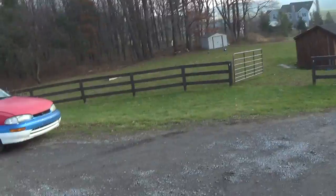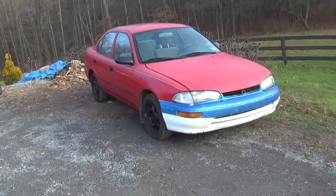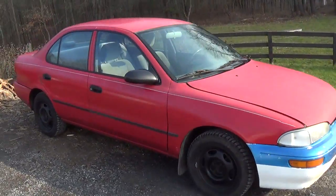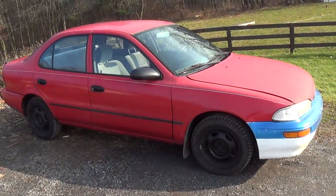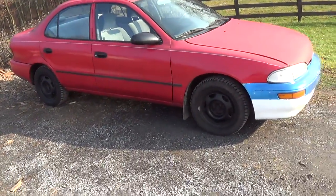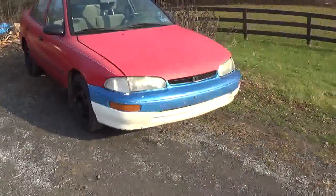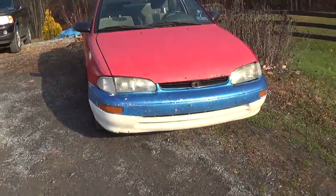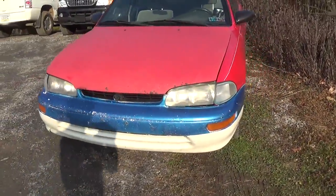I got a real treat for you here today. Here we have my good friend's 1996 Geo Prizm. It's got the 1.6 liter 4-banger. Now this is a rebadged Toyota Corolla, so all the drivetrain components are made in Japan quality. That's why it's still on the road. It's got the 4AFE Toyota dual overhead cam power plant and a 5-speed manual transmission.